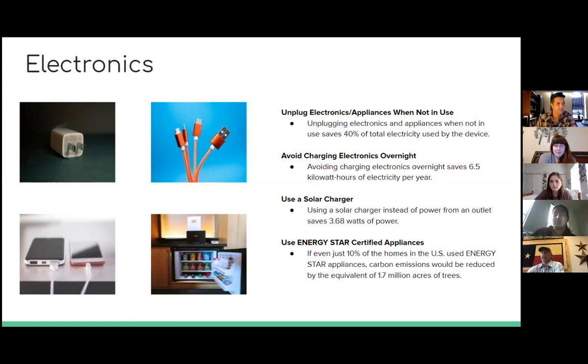Also, you should definitely avoid charging electronics overnight. I know that it's tempting, but gotta avoid that because it can save 6.5 kilowatt hours of electricity per year. On top of that, you could use a solar charger. Last semester, I actually released an energy assessment where the winner got a solar charger, and it's really helpful because you could save 3.68 watts of power if you use a solar charger instead of power from an outlet.